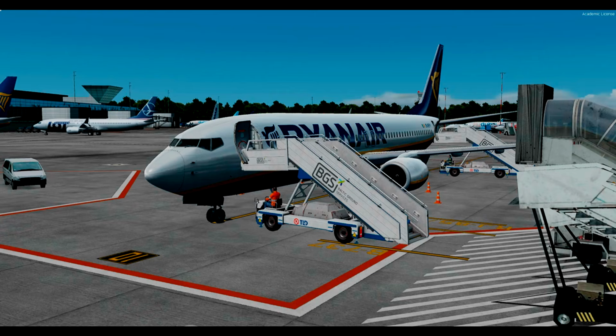We are picking off in the 737 NGX by PMDG with the Ryanair livery on it. Right now we are heading from here in Krakow, EPKK, to the other side of Italy. We're heading to LIRA, which is Ciampino. I don't know if that's the right way that they say it, but Ciampino. And yeah, we are literally doing the turnaround stage.